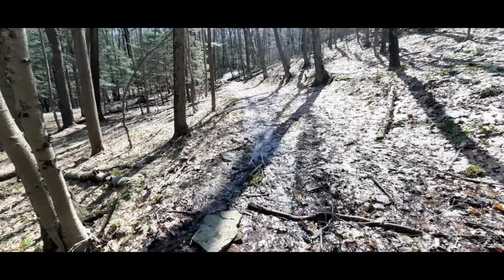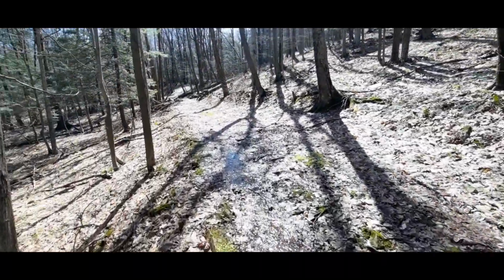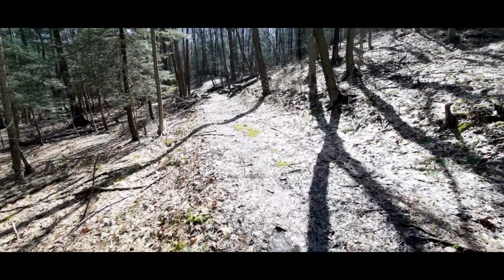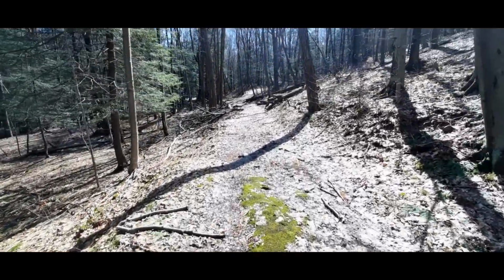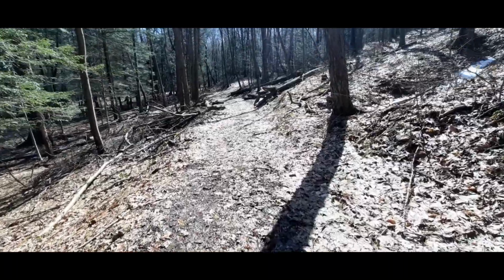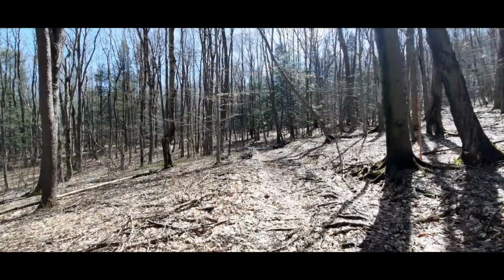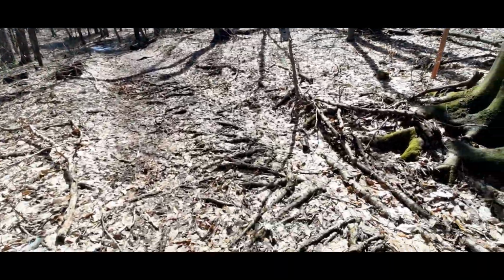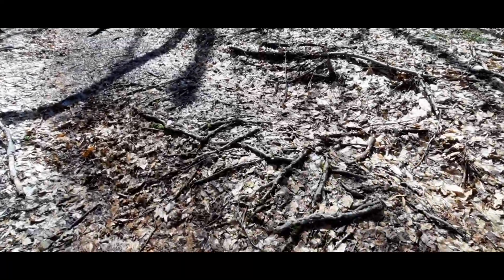This trail's I think it's 10 miles in length, which makes for a pretty good hike and adventure. This is a pretty rooty section right there. A lot of roots.